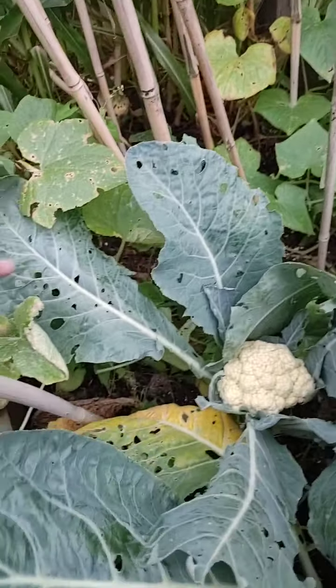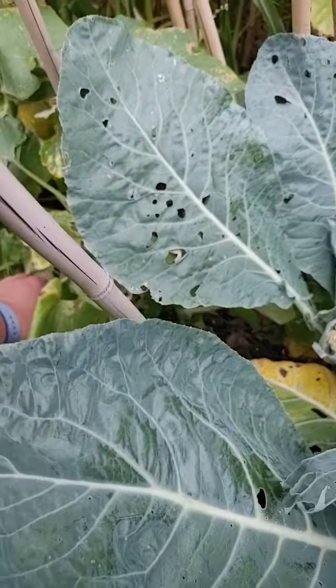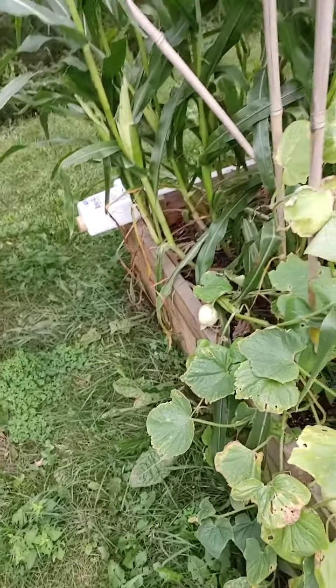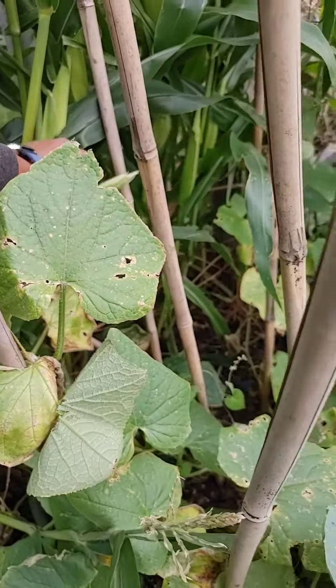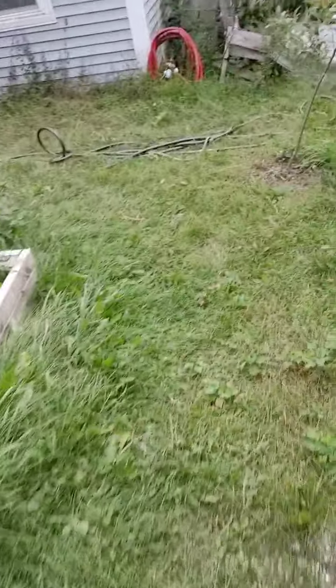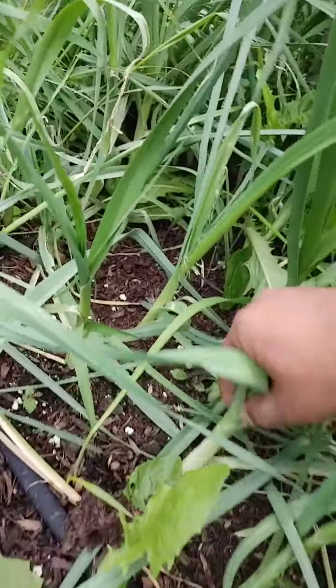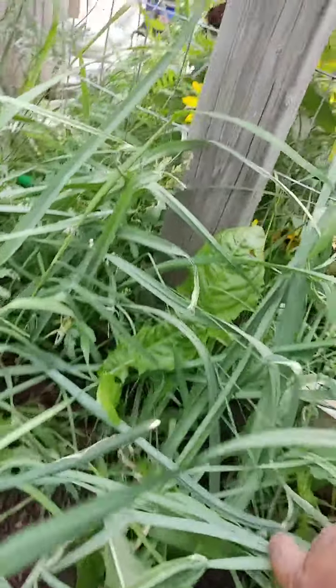Cucumbers. So, anyways, harvest seeds from food that you're already buying. It's not a big deal. You're already buying the food. Why not save the seed? Next year, grow your own. Oh, look at these leeks. I haven't been looking in this bed. These leeks are looking awesome.